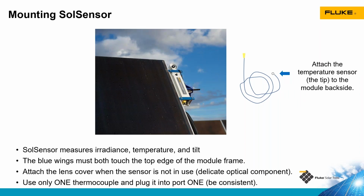We have 2 thermocouple ports on the Sol sensor. Usually 1 thermocouple is plenty to get an accurate measurement. Some lab situations want 2 measurements. Make sure if you're using 2 thermocouples that you affix both of them to the back of the module, because the software will average those 2 together. So one is not an ambient temperature and one a cell temperature, they're both cell temperature. So if you're using 2 thermocouples, make sure you attach both of them to the module.